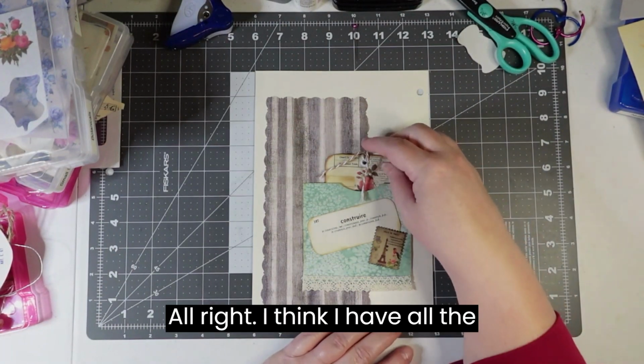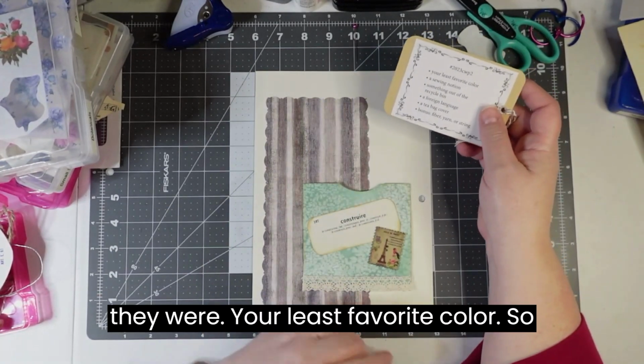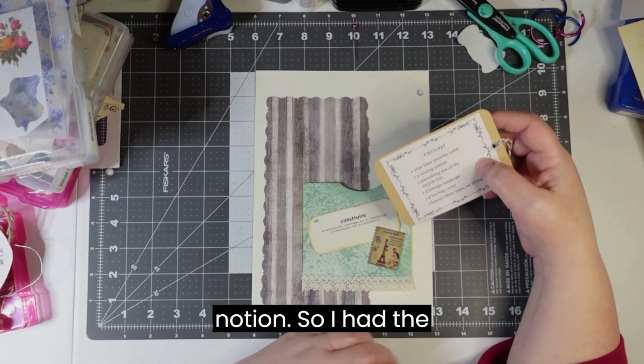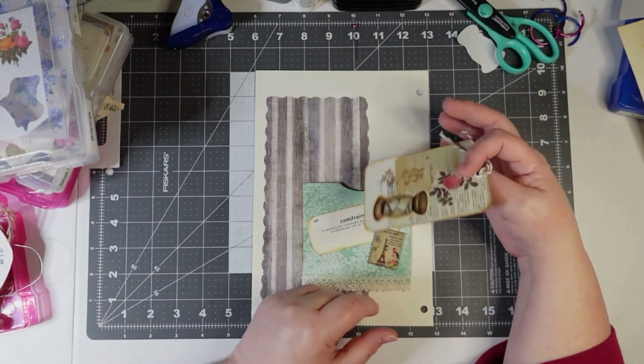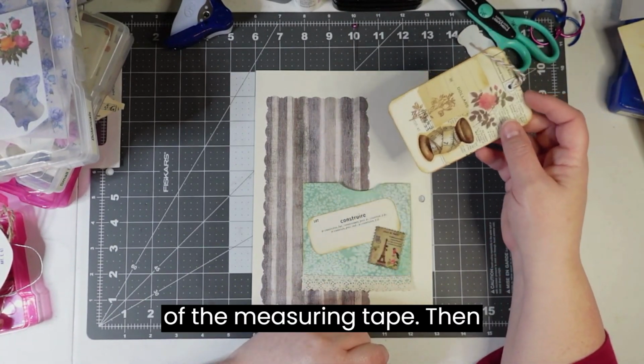All right, I think I have all the prompts in there. So let's review what they were. Your least favorite color, so that's gray. Sewing notion, so I had the lace, I had this little wooden button, and then I had the little sticker there of the measuring tape.